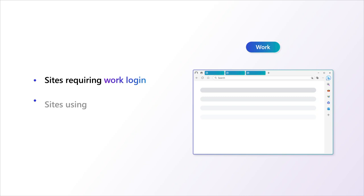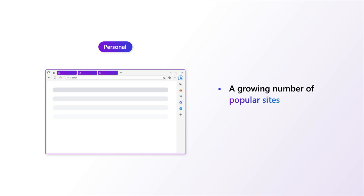Work-related sites, such as sites requiring a user's work login and Microsoft 365 apps and services, automatically open in the work browser window, and a growing set of popular sites automatically open in the personal browser window. Users can also designate additional sites as work or personal in settings.